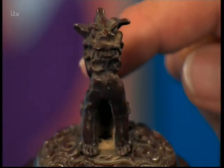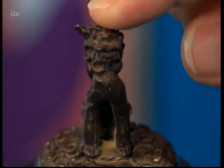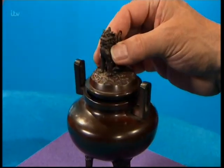Yes. And this one's got what's called a dog of Fo on the top. These were normally used to guard the temples. You normally find them in pairs outside the temples. If you take the dog of Fo off, you can see those little holes. That's where the smell of the incense comes out. So you just put it inside, set a light to it, and it would come out.